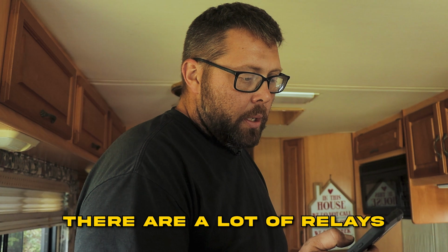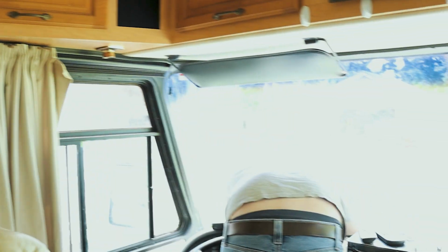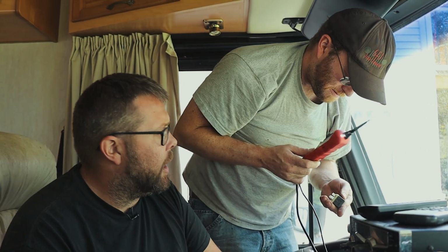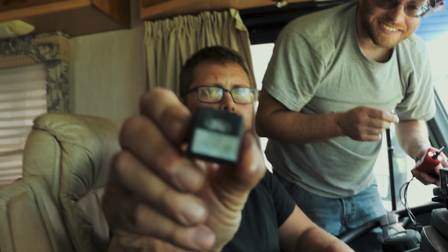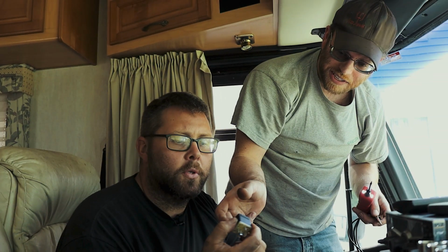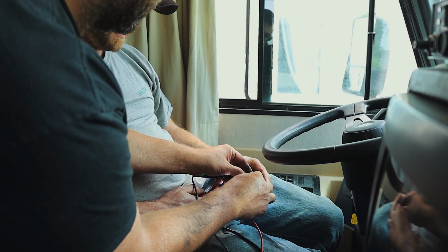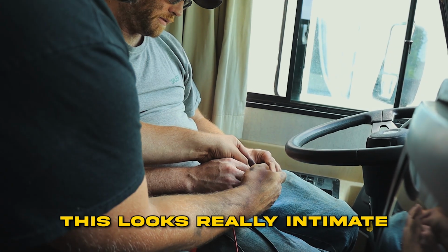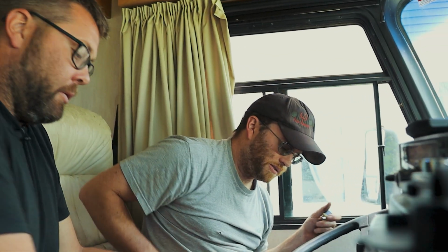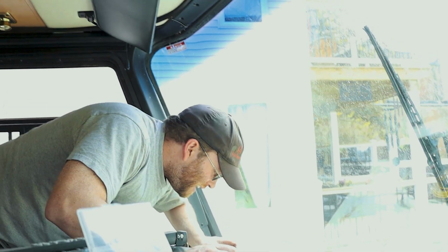There are a lot of relays over here. They all say Ford on them. That's reassuring. Is that a naughty relay? I don't know. Would that be something? It's a Ford relay. Totally the Ford relay that failed. Okay, relay is good. This looks really intimate. It's a trust exercise. Relay is good. Darn Ford part. So we did get lucky there, but there are a lot of relays.